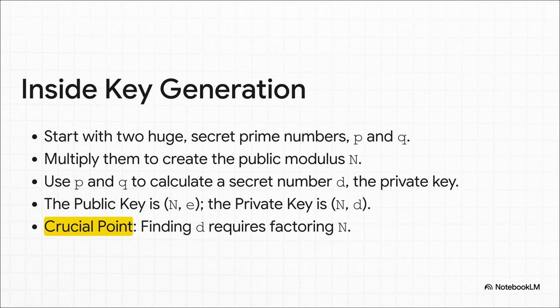Now here's the magic trick. You use those same secret primes, P and Q, to calculate your secret private key, D. So your public key is made up of that public number, N, and another number, E. But your private key is made up of N and that secret number, D. And the whole thing hinges on this crucial point right here. Even though everyone on the planet can see N, the only way to figure out the private key D is if you know the original secret prime numbers, P and Q.